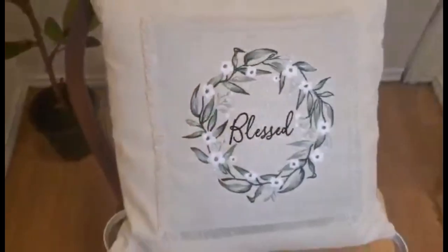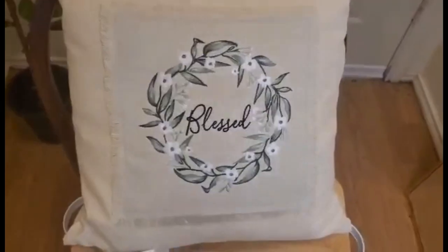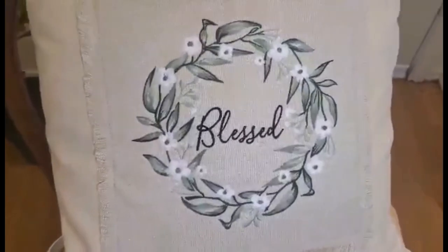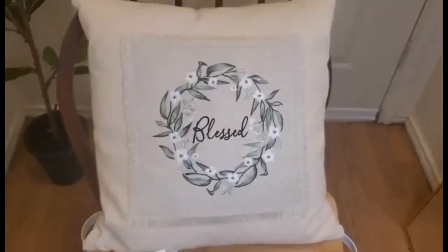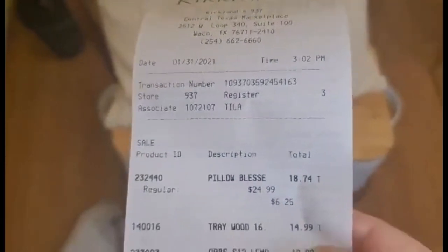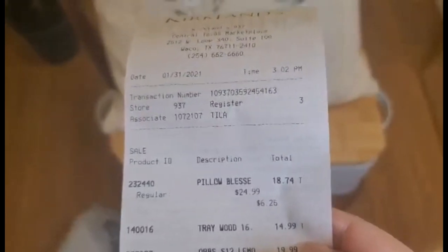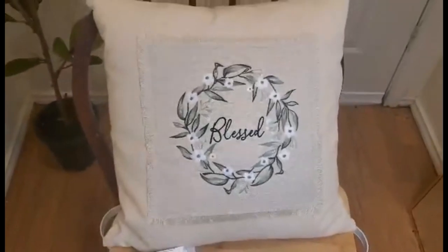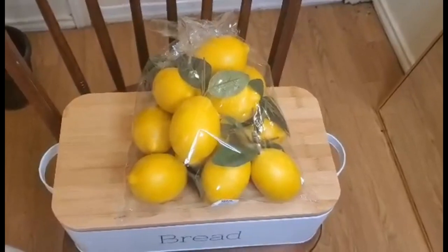Okay, next is this blessed pillow. I like it too, I like the colors. They are soft, I like the greens here. Really like it. This was with discount too, I want to check. Yes, here, pillow, originally $24.99, but final price $18.74. Yeah, love it. Then I got these lemons that for a spring decor are perfect.